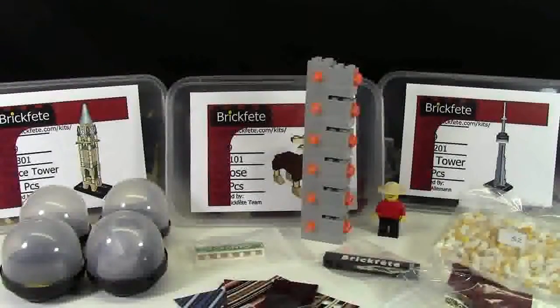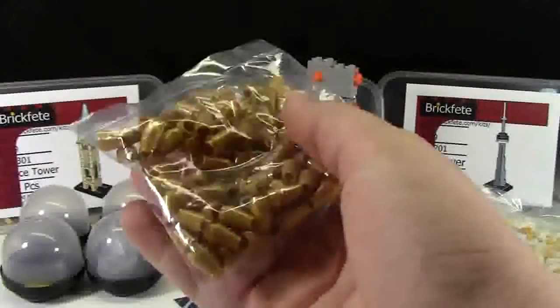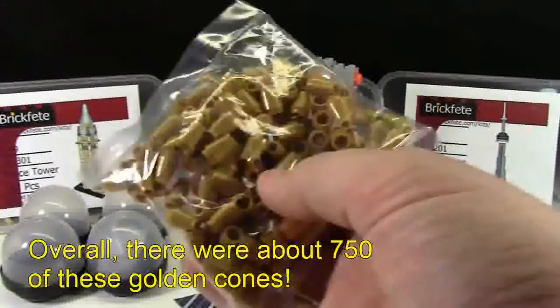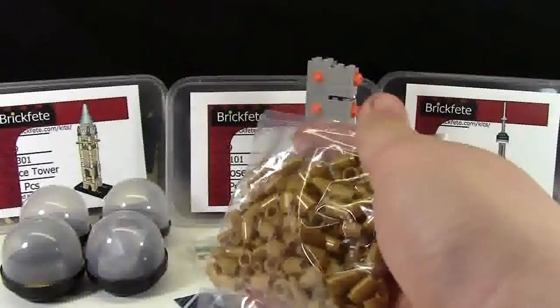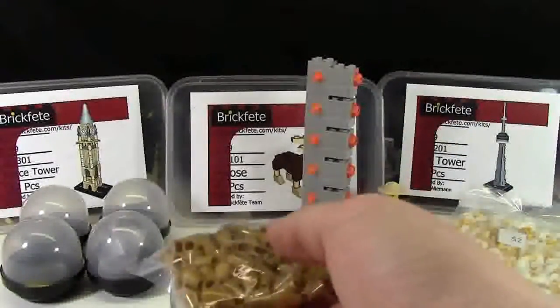Another cool thing they had were these 1x1 gold cones. And these are really cool. I'm guessing there's a couple hundred in the pack. I saw them, and they were $1 for this whole bag. And I really liked it. I'm like, I think I can do something with it.